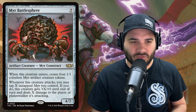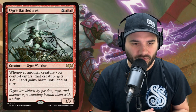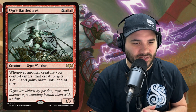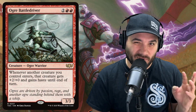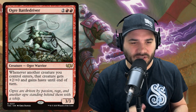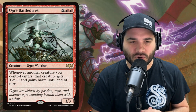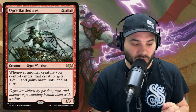We also got rid of Ogre Battledriver. This was 2 red for an Ogre Warrior. Whenever another creature enters the battlefield under your control, that creature gets +2/+0 and gains haste until end of turn. Again, has synergy with the deck. It's just a 4-drop creature that doesn't draw cards and doesn't make tokens, and then it does pay off some of it, but there are just cards that do it a little bit better, and we had to make room for some more card draw and some more spot removal as well.